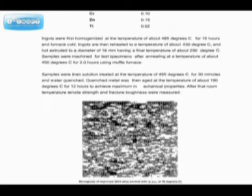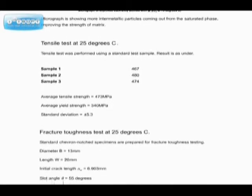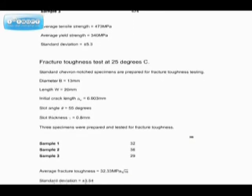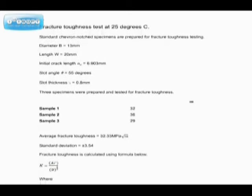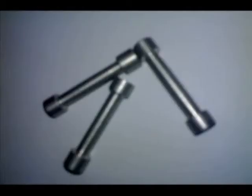We perform tensile testing at 25 degrees C and the results are showing 5 plus minus standard deviation. Then we perform fracture toughness test. It is also showing 3.54 plus minus standard deviation. After the detailed analysis of material, we decided to go with aluminium 2024.